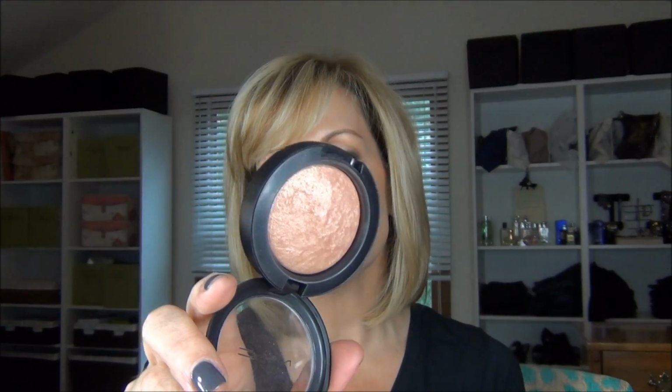And you can probably find the old version on eBay maybe, but it's just a beautiful bronzy blush. It's perfect for this time of year. So I think everybody should own it. It has a bit of a sheen to it, which I like. It's great for summer when we want that bronzy, glowy look. I just love it. Here, I'll swatch it for you.